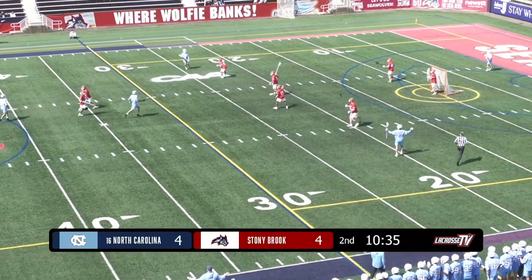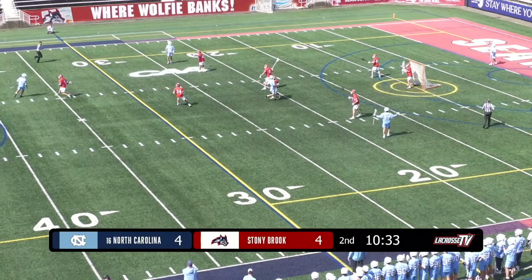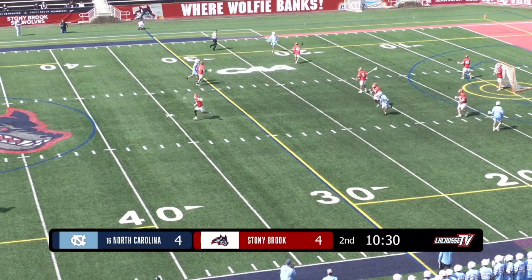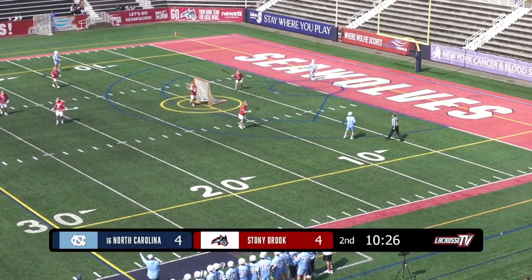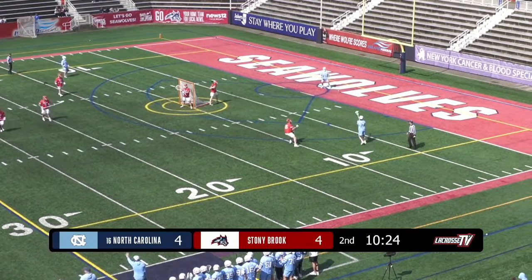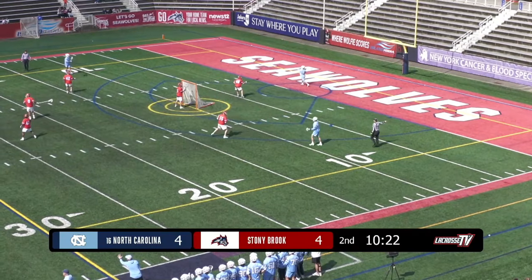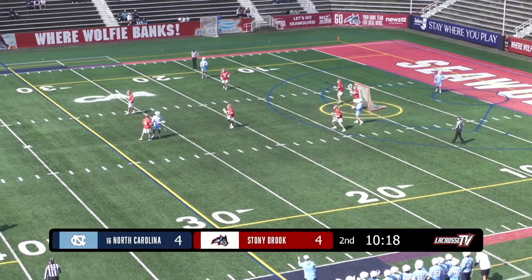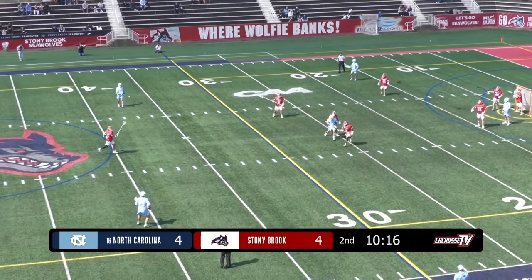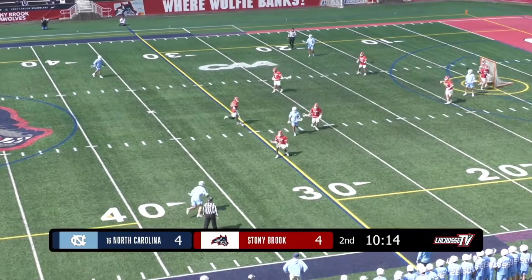And the Tar Heels back on the attack. Will they try to stay aggressive quickly? No, looks like they're going to slow down for the moment, and that is going to be useful. You mentioned they were a little bit sloppy on their past few attacks, and now they're going to see if they can slow down the pace of play and try to find the go-ahead goal to break this 4-4 tie with 10:14 to go.